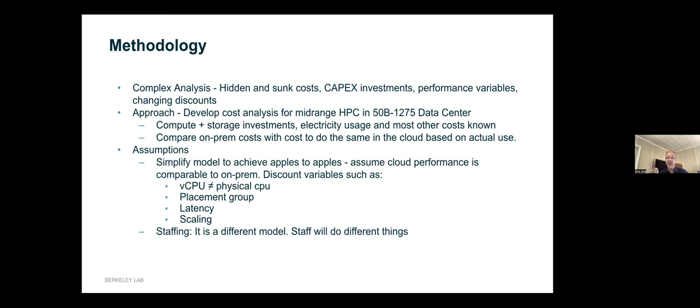And I want to make a distinction here because we have a lot of compute nodes. They're not fully utilized. We have a lot of storage, also not fully utilized. So I'm not doing capacity.